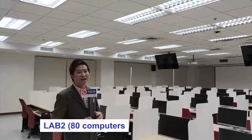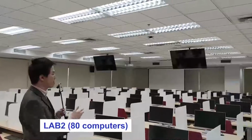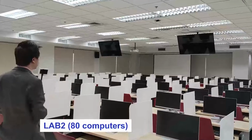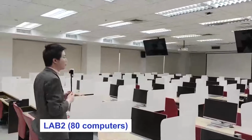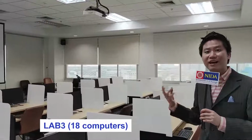So this is another laboratory that students can use. You see that we have plenty of personal computers and also a TV for students. This is another laboratory which is smaller, for smaller groups of students that can also use this one.